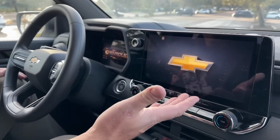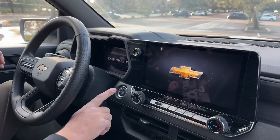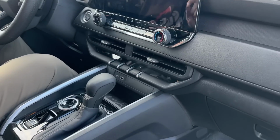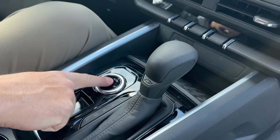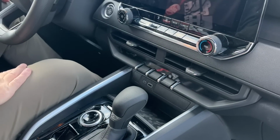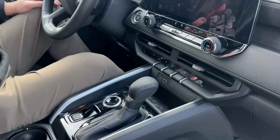So I have my large center screen, and I do have a digital screen in the center. I do have push button start. I do have, in this one, it is a 4-wheel drive. I do have 2 high, 4 high, and automatic mode. So 4-wheel drive auto all wrapped into one, an 8-speed automatic. Every new Colorado has an 8-speed.